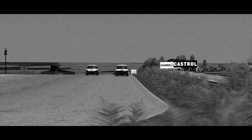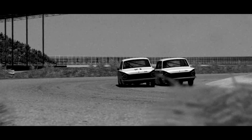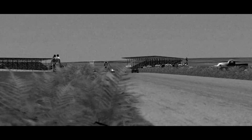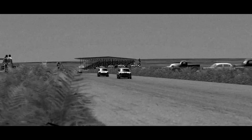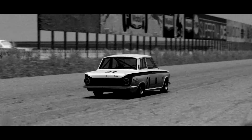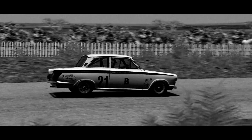Is Clark going to throw one up the inside of Stewart? Yes, he does. Oh, bumping fenders there as they come through the turn. But unfortunately, he just can't get the move done, and Stewart holds his position firm. Such a great fight between these two fantastic Grand Prix drivers. It's so wonderful that they're here today and putting on a spectacular show.